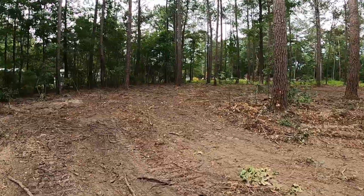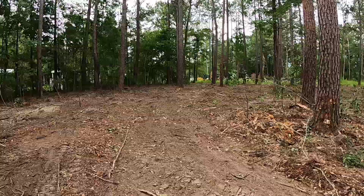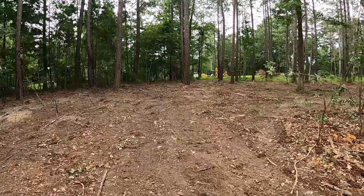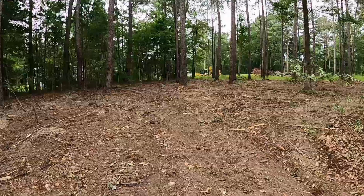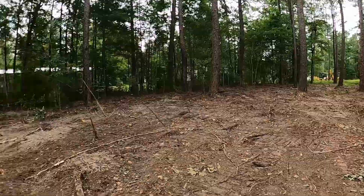Get some more green grass growing out here on it, and I'll be able to maintain it like I'm doing the other property that I've been working on and cleaning up. I'll be able to maintain it with no problem with my tractor.